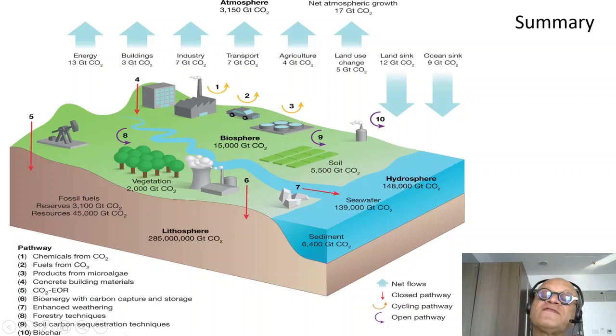But there are lots of logistical and cost issues in terms of grinding the rocks, producing aerosols and other material there, transporting it, where to spread it, and how to maintain the cycle, etc. So it sounds good, theoretically has high potential, but a long way to go. Forestry techniques, soil carbon sequestration techniques, and then biochar.